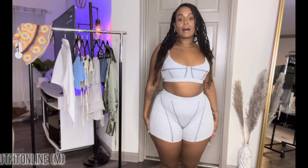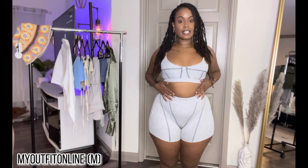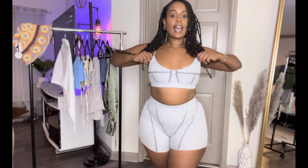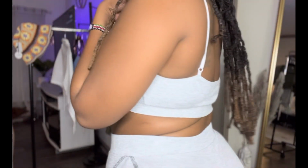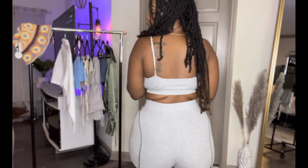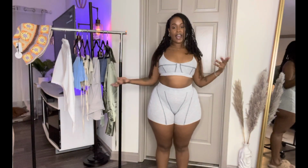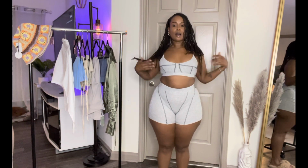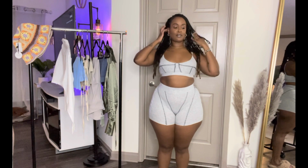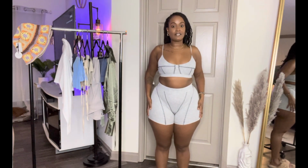This set is from MYOUTFITONLINE. It is one of their loungewear sets and it's in the color gray and it has trims on it, as you can see. Super cute, super comfortable. I really love lounge sets like this because this is what I hang out in the house in. This is what I cook in. You know, it makes me feel put together. It makes me feel classy, bougie when I'm just chilling in the house. So I really love this set.